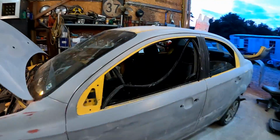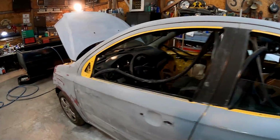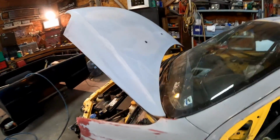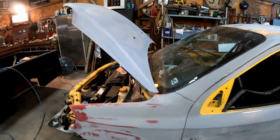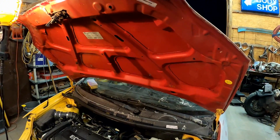Alright, so there the car is completely torn down. This will make it a lot easier to paint it, and I think it'll turn out a lot better once it's done too. Alright, so you probably noticed it has a red hood and everything else is yellow.